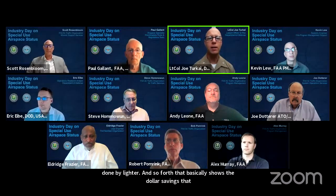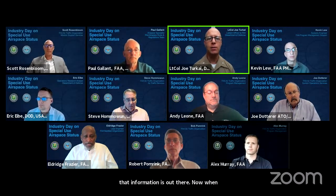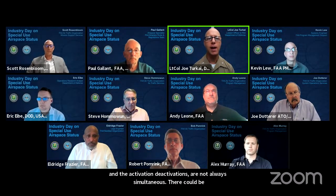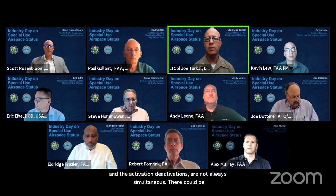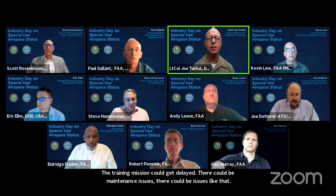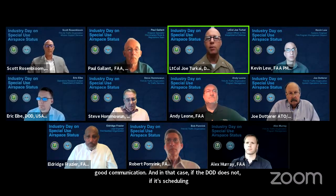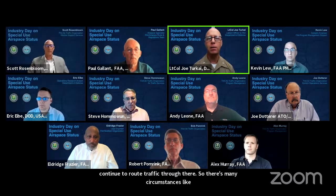Now, when you talk about the activation and deactivation, I've also stated that those two events, meaning the scheduling and the activation and deactivation, are not always simultaneous. There could be instances where it's necessary for them to be different. The training mission could get delayed. There could be maintenance issues. There could be issues like that. And the using agency and controlling agencies are often in good communication. In that case, if it's scheduled and the DoD does not need it yet or can't occupy it, they would coordinate with the controlling agency and allow them to continue to route traffic through there. So there's many circumstances like that. And I would just say this, if you think about the complexity of the cockpit, the real-time activation and deactivation of special use airspace.